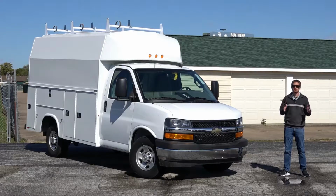So hopefully it helps any commercial buyers out there that are interested in an Express van equipped similar to this one. So without further ado, let's not waste any more time and take a look at this 2022 Chevy Express van. Before we cover the walk around portion of this video, I first want to take a look at the window sticker for the Express chassis as this one is equipped, once again, so you guys have a better understanding as to what options and features this one has. And then we'll get into talking about the equipment on the back as far as the box and some of the utility accessories on the back.